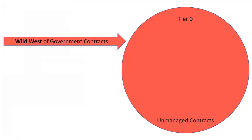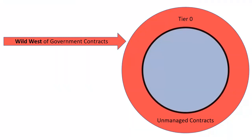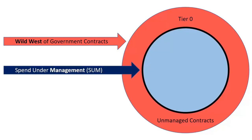So Tier 0 are the unmanaged contracts. The next three tiers are managed, hence the title Spend Under Management, or SUM. It means that these contracts have reached a level of maturity based on defined standards and guiding principles. You really don't need to know anything else beyond that.